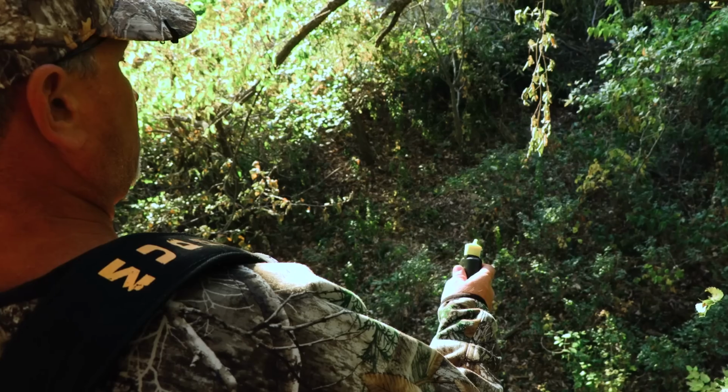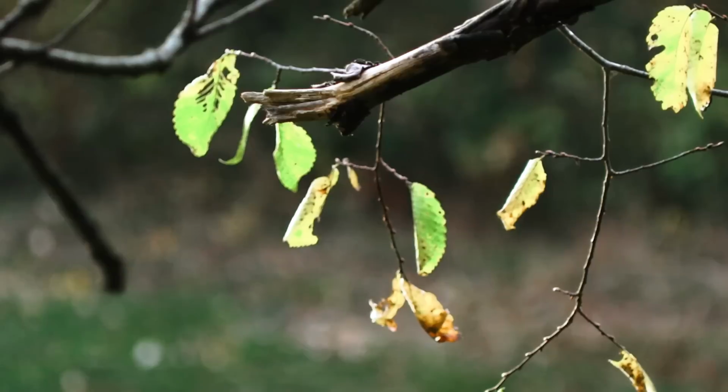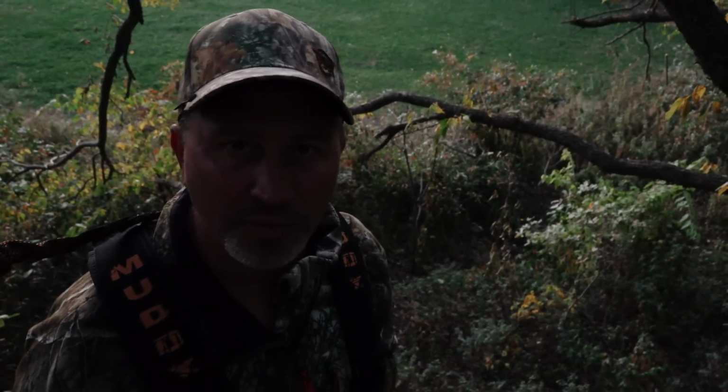Well, we're down here to about 15 minutes. We actually saw pretty good movement. I think we've seen eight different does and one smaller buck, so we didn't see a whole lot for antlered bucks, but I didn't expect a lot of movement, so it was all right.